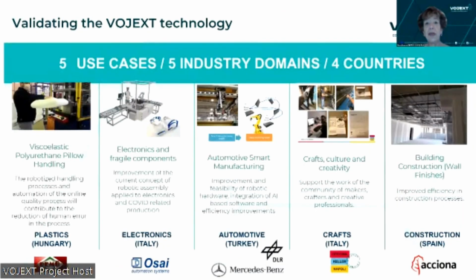To evaluate our platform, we're testing and integrating the VOJEXT platform in 5 companies from different sectors. We are implementing it and testing our system in Pemu in Hungary, which is from the plastic sector and is a company dedicated to producing polyurethane pillows.